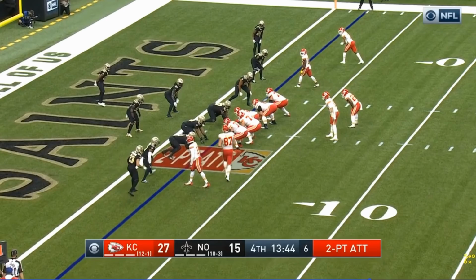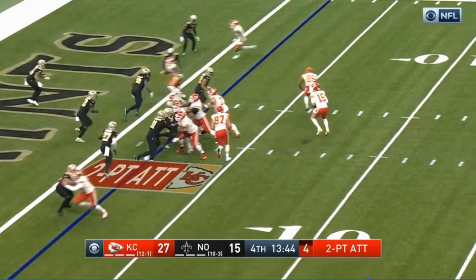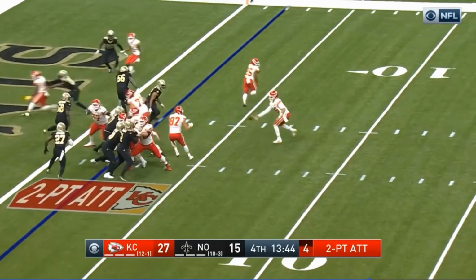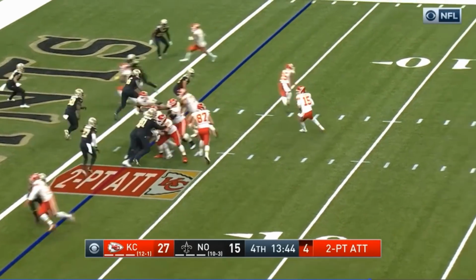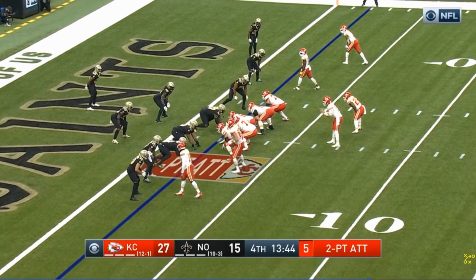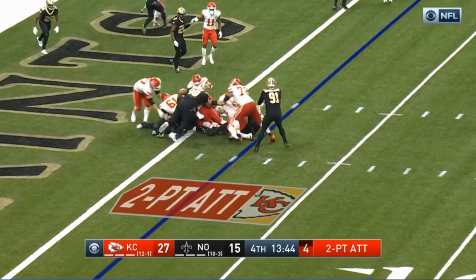Again, watch that play side inside linebacker run with the back. See ya. I mean, he's got no chance to make a tackle on a run, right? He's running out of there. You can see the double team come all the way back. Just great execution. Love the design of this thing. Nice job by Patrick. Again, easy. Too easy. All right, that's a wrap.